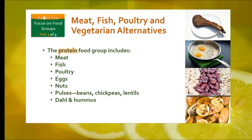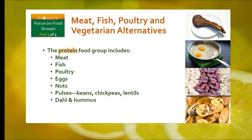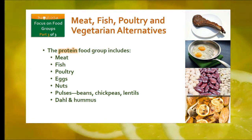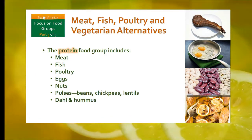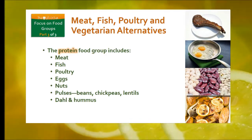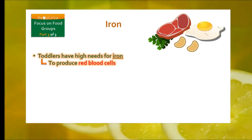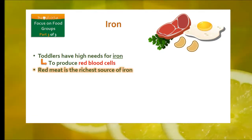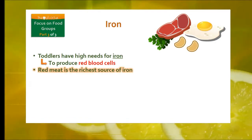Now, there's a wide range of protein foods from animal and vegetarian sources. The body uses protein to make every new cell it produces. Protein foods also contain lots of essential nutrients that can only be obtained from food. From 6 months, babies start to move on to solid food, as we've discussed, so that they can have a regular supply of iron to produce red blood cells. Now, the richest source of iron in the diet is red meat. But there are many good vegetarian iron sources too.